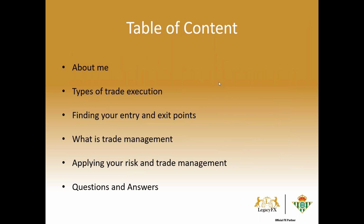All right. So we're going to cover actually quite a bit today. I'll briefly introduce myself, and then we'll talk about the types of trade execution we're going to do, right? So manual and pending and how you set those up. Then we're looking at how to find your entry and exit points so you can actually implement the trading execution styles. Then we're going to look at what trade management really implies, the way you can apply it. And then obviously we're going to go to LegacyFX MT5 and we're going to just apply a few things.